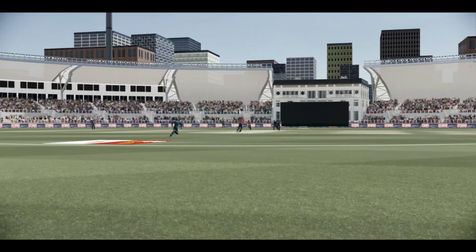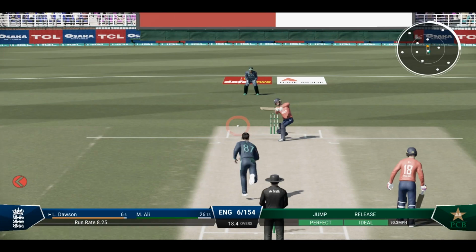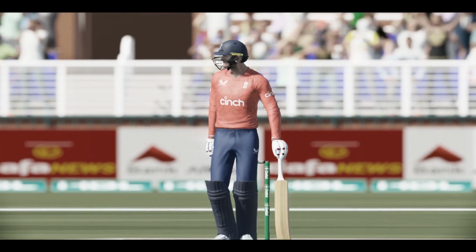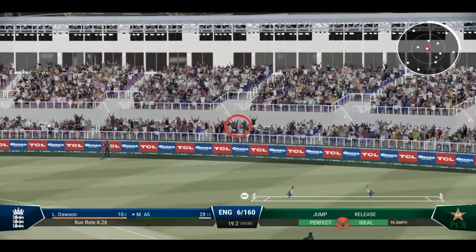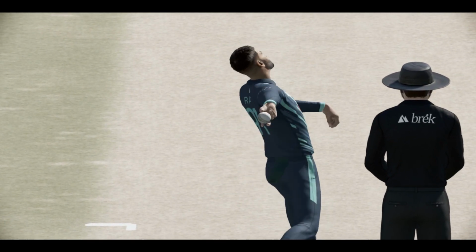Timed it nicely for 4 runs. What else do they have in their bag of tricks? Not much seems to be working at the moment. Great shot. Placement exquisite. You could see by how it whistled away to the boundary just how sweetly this was timed. You can see how good this pitch can be for batting. Nice shot. There was minimal follow-through, just great timing to punch it through the field for 4.